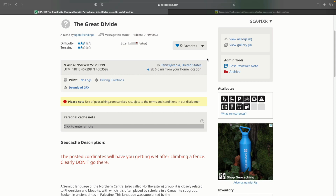If you want to view this puzzle for yourself, it is GCA41XR. It is made by me, Ugotafriendinpa. I have this down as an other, 2.5 difficulty, 1.5 terrain.